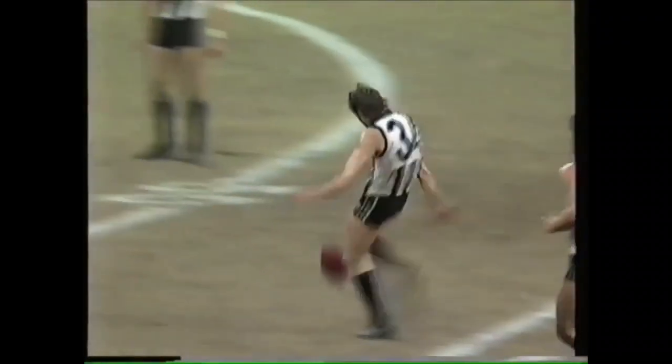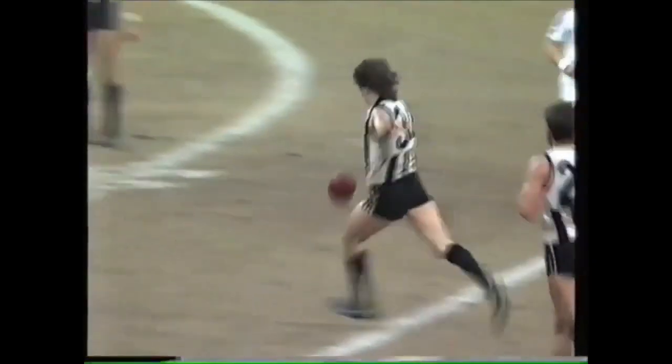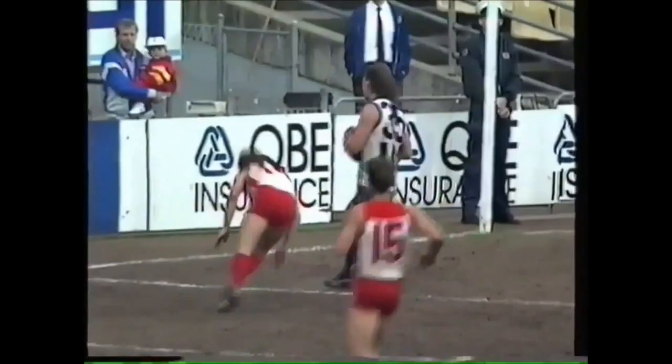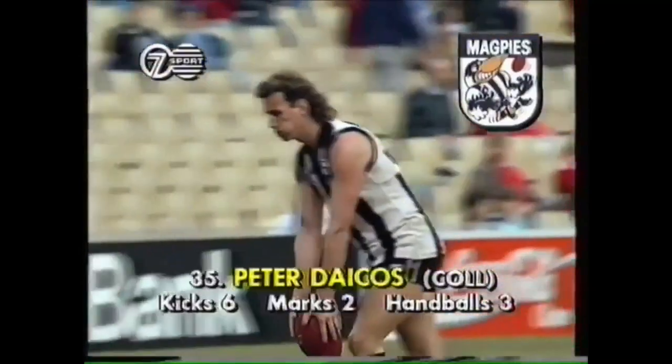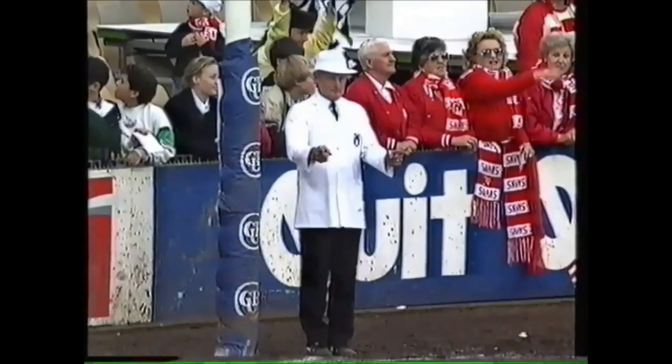Plays on to McGuan, who's still outside 50. Takes his kick long towards Daicos at the back. Well, he's been relatively quiet today, Peter. Has kicked one goal. That was in the third term. But the chance now to add to that. Well, when you've got the sit like that, there's nothing the backman can do. And he makes no mistake. This is Banks. Banks hooking it back. Christian and Daicos. And Daicos marks.